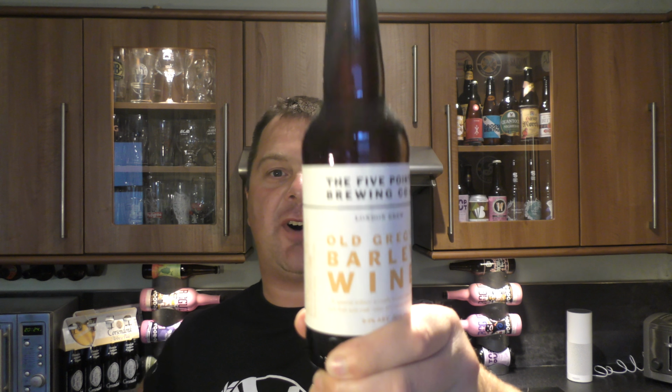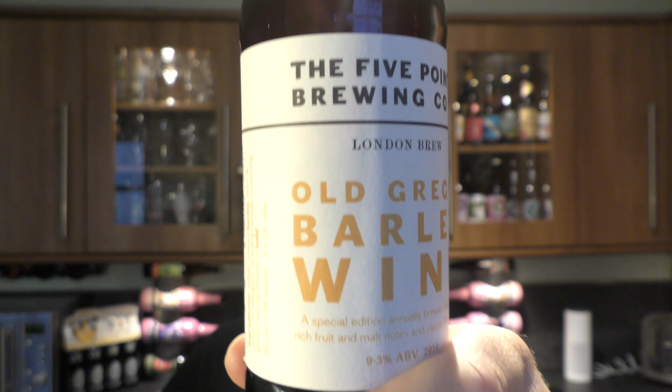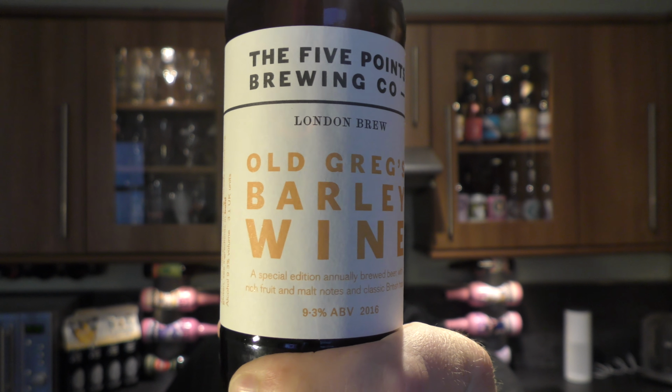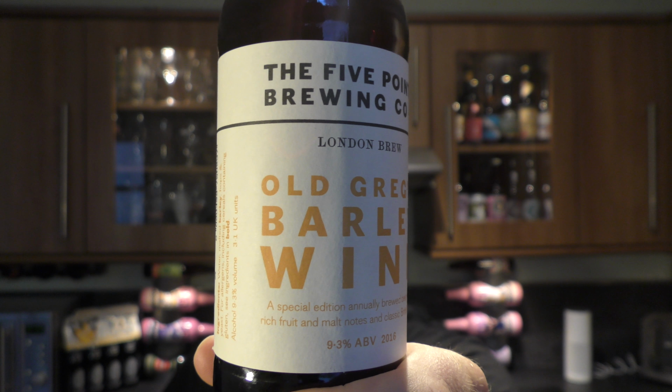Today we've got a beer from the Five Points Brewing Company, and it's a bottle of Old Greg's Barley Wine coming in at 9.3% ABV. There's a look at the bottle label. There's the bottle cap. Let's get the beer out into a glass and see what we get.